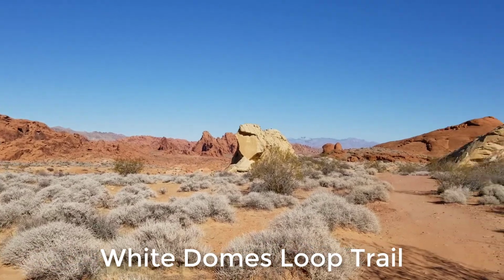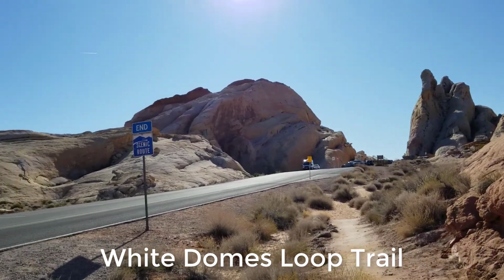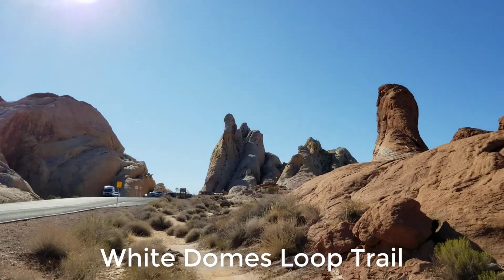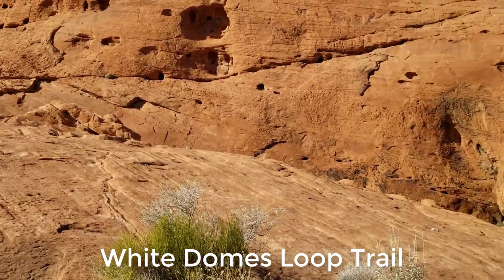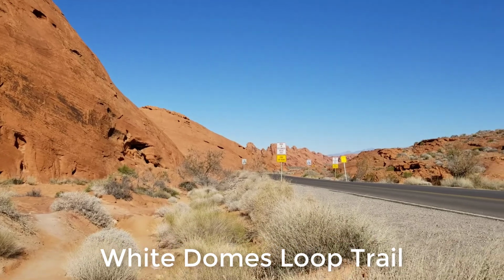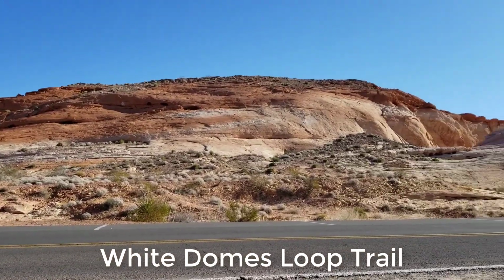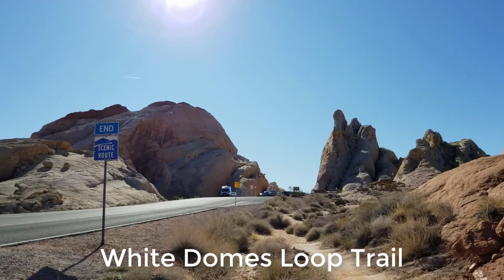Pretty amazing. Okay, continuing on, approaching the conclusion of the White Domes loop, and here's the White Domes loop parking lot. And as you can see, we're at the very end of the Valley of Fire scenic route.